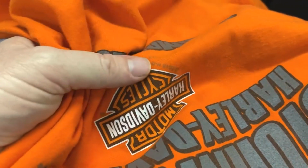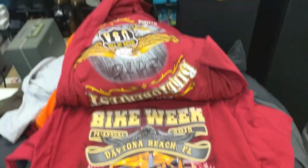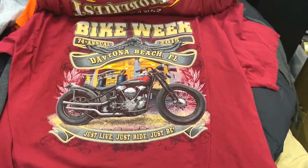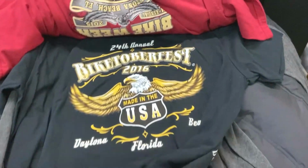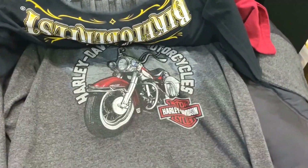And sometimes these have a date, yeah, 2018. We got Biketoberfest, 2016 with the back hit, Bike Week. So I could probably sell these as a lot on eBay and they would do fairly well. Or I might put some in my local auction, but I only paid $5 for all these.